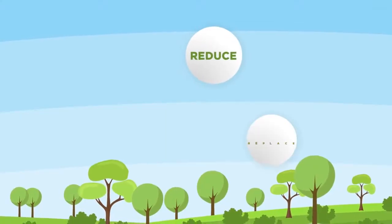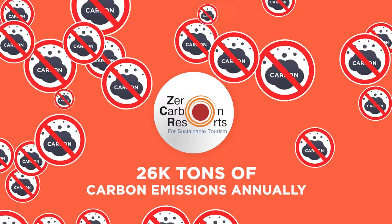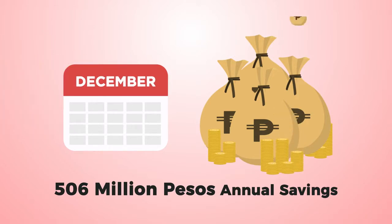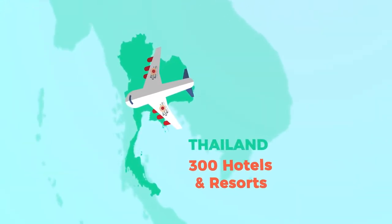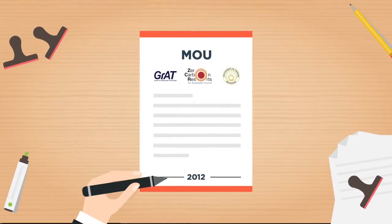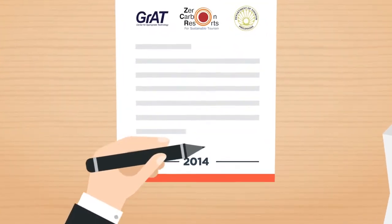With the reduce, replace, and redesign phases combined, the ZCR project has successfully contributed to avoiding almost 26,000 tons of carbon emissions annually and a total savings of almost 506 million pesos per year. 870 hotels and resorts in the Philippines and 300 in Thailand benefited from the ZCR project interventions, and the community is still growing. In an attempt to standardize the methodology and mainstream the beneficial achievements, a National Sustainable Tourism Certificate has been developed, tested, and implemented in the Philippines.